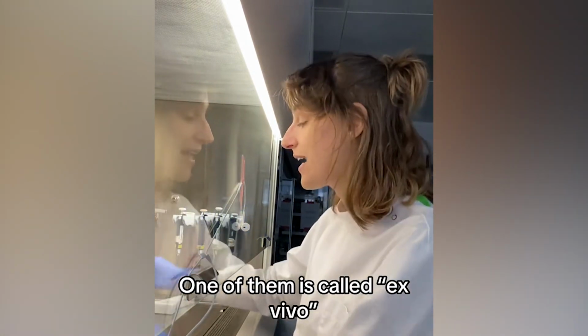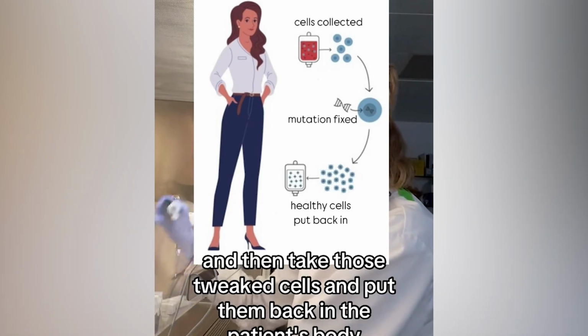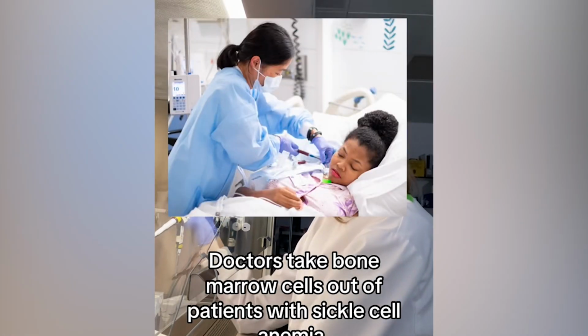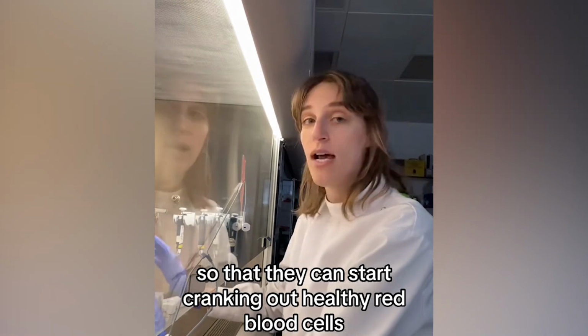One of them is called ex vivo, or outside of life. Basically, you take cells from a patient, fix the mutation that's making them sick, and then take those tweaked cells and put them back in the patient's body. This was the approach used in the world's first CRISPR-based therapy, Casgevy. Doctors take bone marrow cells out of patients with sickle cell anemia, tweak the mutation that's making them sick, and then put those bone marrow cells back in so that they can start cranking out healthy red blood cells.